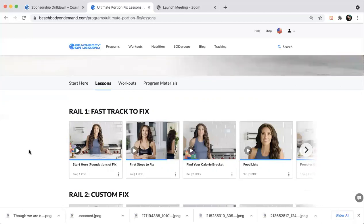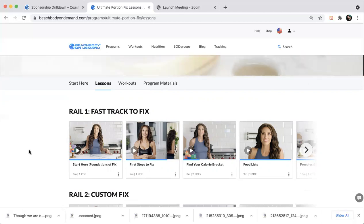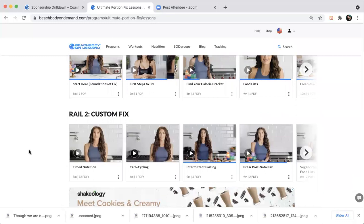Actually, in rail 1, she covers what I call foundational fix. So it's more of a lifestyle eating plan. It's how this eating plan was meant to be done, and it's the one that I always encourage everybody to follow. However, you can go into rail 2 and you're gonna find custom fix.